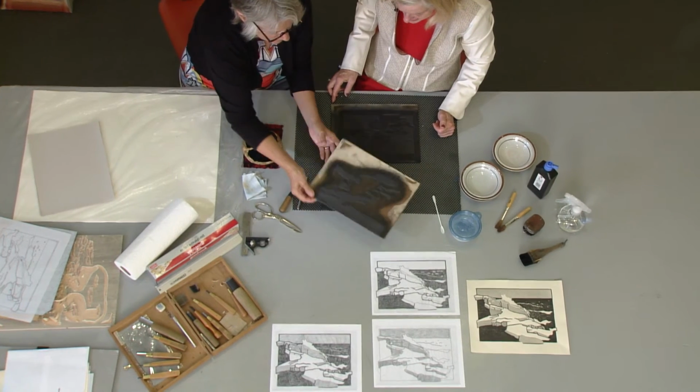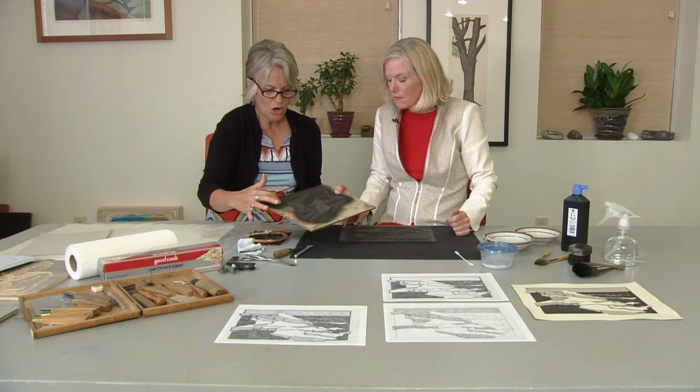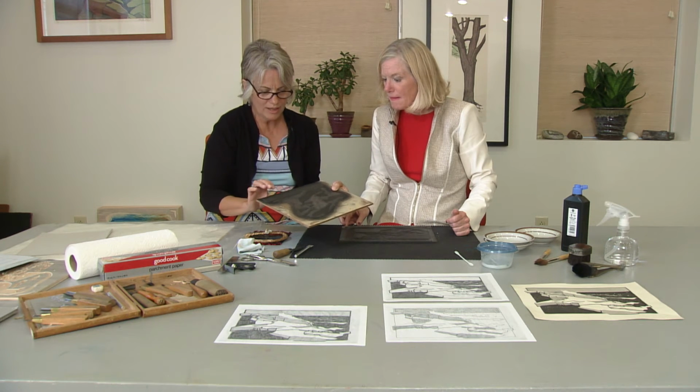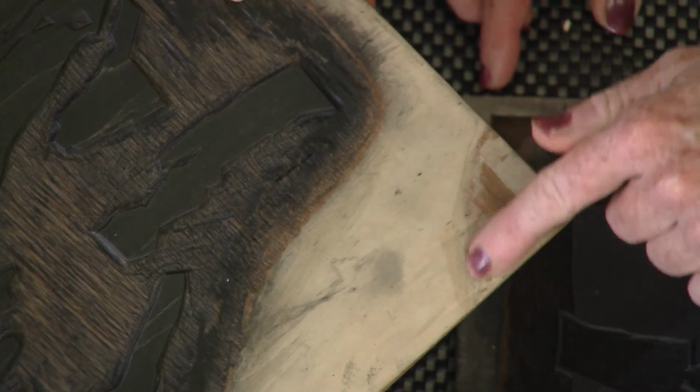But this is what a finished block looks like. Wow. You carve away the non-image area so that what gets printed is raised up. Yes. And that's what gets inked. And then the paper goes in the same paper shelf as the pattern that you've carved out.